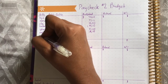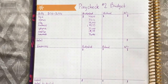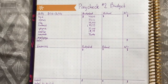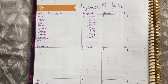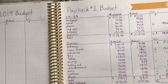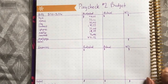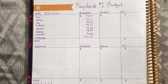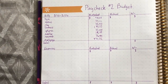And then my student loans, $76.84, and then the mortgage, which is $871.52 for the other half of the payment. So if you saw on the budget from last week, we put $871.52 aside. And now from this check, we're also putting $871.52 aside so that we'll have the full payment all together. And all of that added up is $1,284.79.